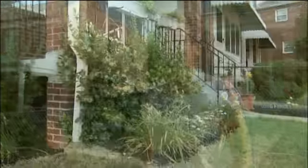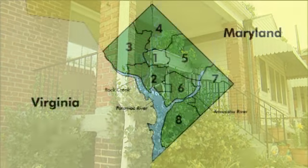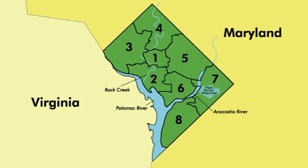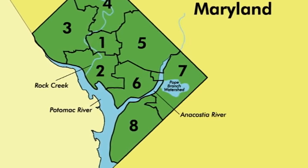I absolutely love it. In 2008, the River Smart Homes program expanded beyond the demonstration homes to a pilot program in the Pope Branch watershed, a tributary which feeds into the Anacostia River.